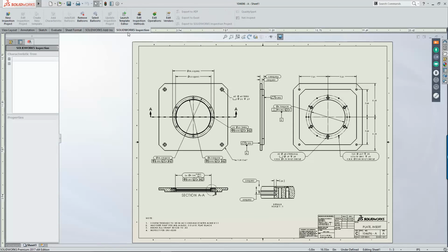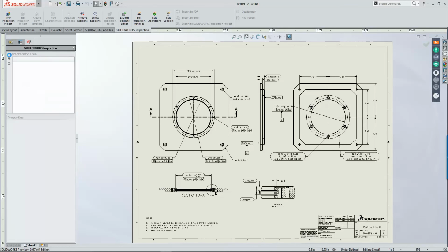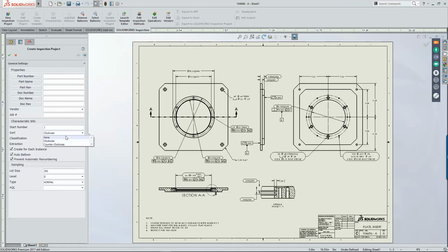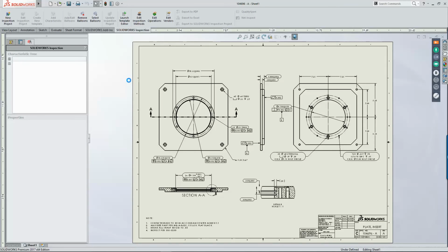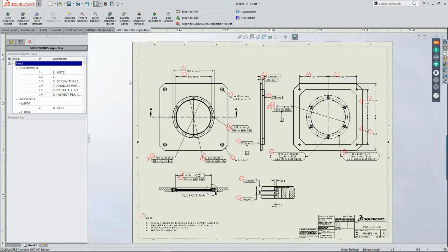So inside of SolidWorks Inspection, we simply start a new project. We have templates so that you can have settings that you set and forget and use every time. What we've added this time around is the ability to control our extraction methods, either automatic or manual. We're going to do automatic first, but I'm going to prevent the automatic renumbering, which means when the numbers are initially set, those numbers will be the same on those balloons from this point on, regardless of edit. So let's go ahead and say OK. And you'll see that magically on the screen, every characteristic that we have specced out automatically gets numbers.